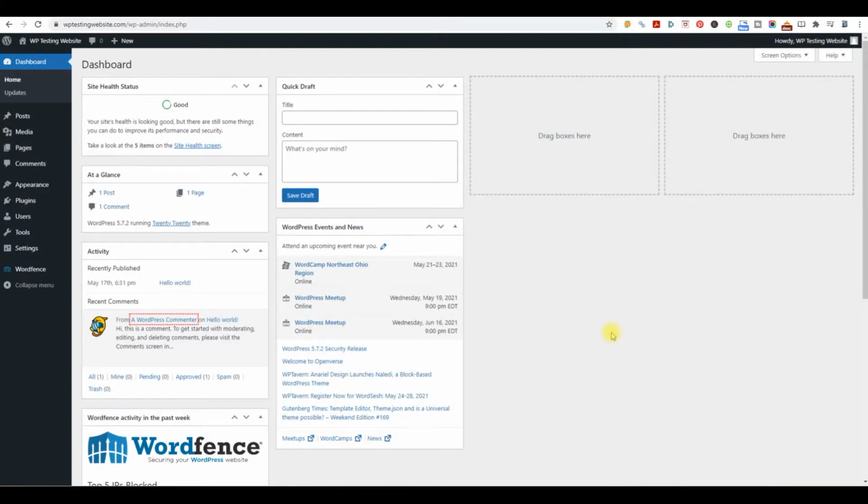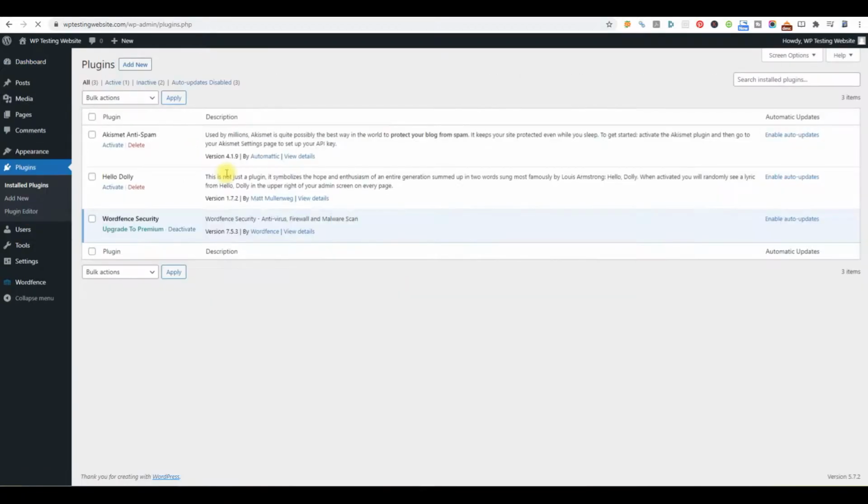Today I'm going to show you how to speed up your WordPress website in 1 minute or less, okay? So what you want to do is once you're logged into the dashboard here, I want you to go over here to the plugins. I'm going to show you a very powerful free WordPress caching plugin that's going to speed up your site very fast.